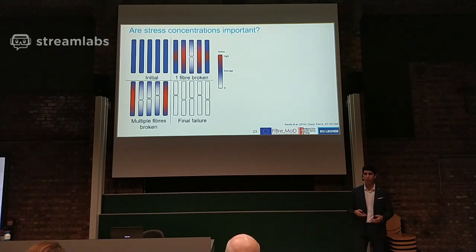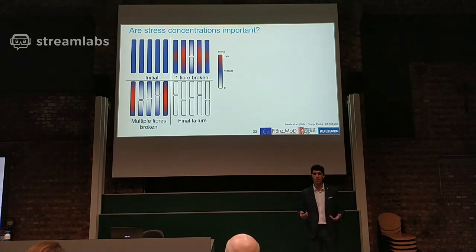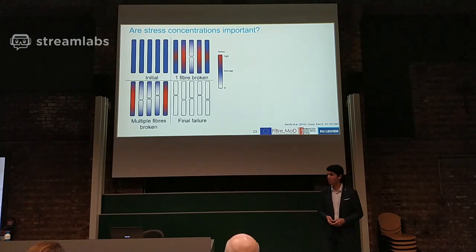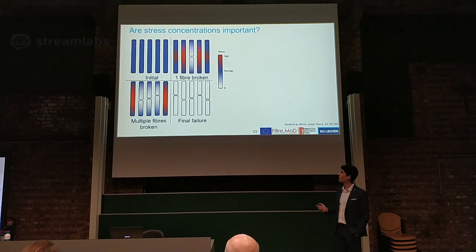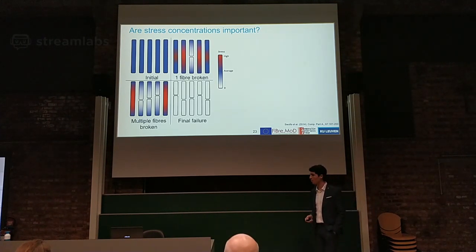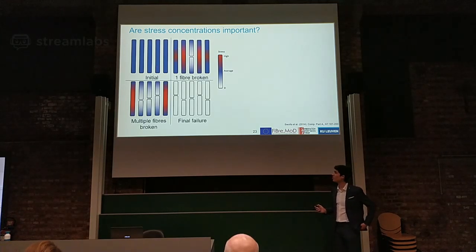An initial state where all the fibers are intact, and if we apply a load to it, then all the fibers are carrying the same load. But at some point, due to the stochastic nature of fiber strength, one of the fibers will break. And when this happens, due to the matrix, the fiber will still recover its stress a bit farther away, but also the fibers nearby will have to take over these stresses that the broken fiber was carrying before. So these fibers that are nearby are more likely to fail.